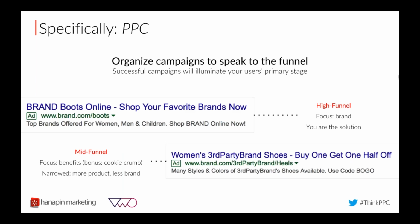Also in PPC, you can organize campaigns in the account by funnel. Just a small strategy so that if you have a high funnel campaign and a mid funnel campaign, you can see really where your user's mindset is. If that mid funnel campaign is outperforming your high funnel campaign, then most of your users coming through your PPC ads are more prepped to be sticking that foot in the door and really converting with you. So you can allocate budget where necessary and where it's going to really work for you.